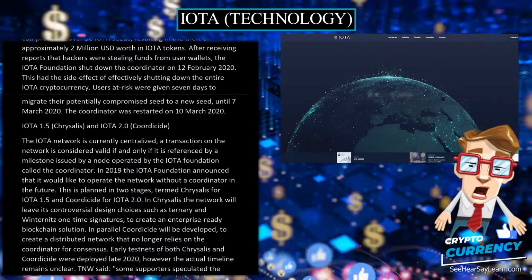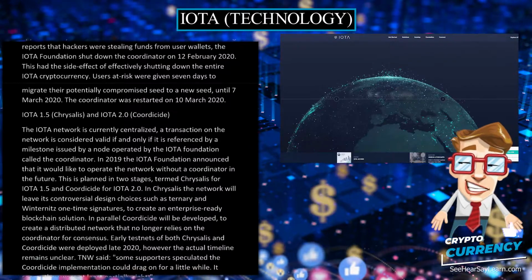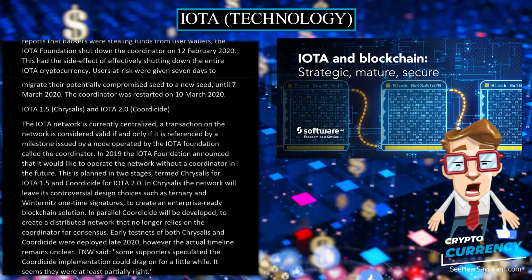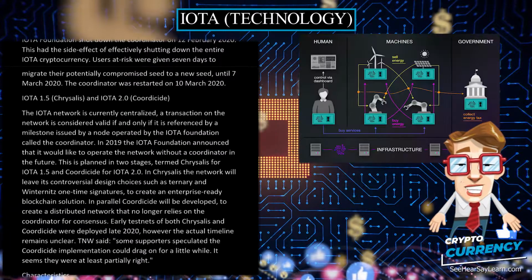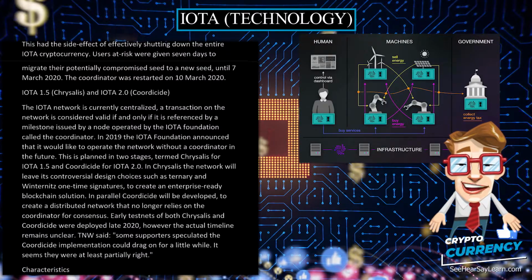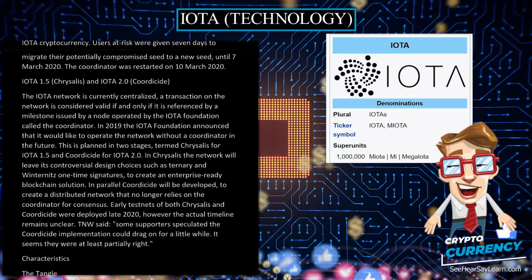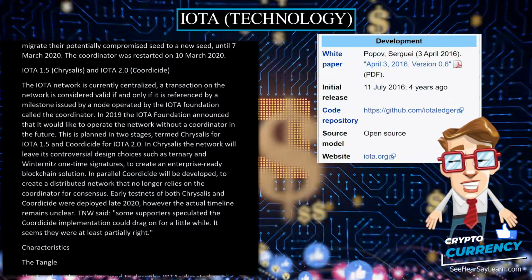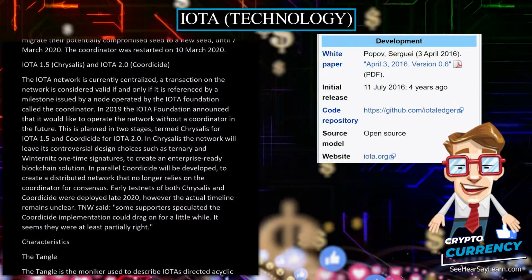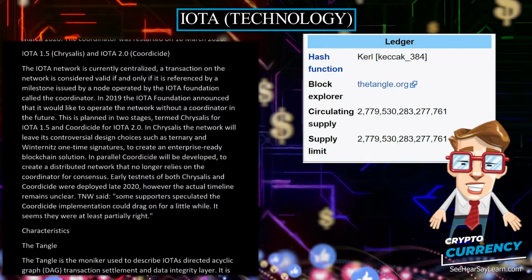The Iota network is currently centralized. A transaction on the network is considered valid if and only if it is referenced by a milestone issued by a node operated by the Iota Foundation called the coordinator. In 2019, the Iota Foundation announced that it would like to operate the network without a coordinator in the future. This is planned in 2 stages, termed Chrysalis for Iota 1.5 and Coordicide for Iota 2.0.